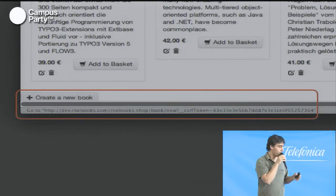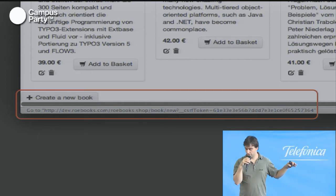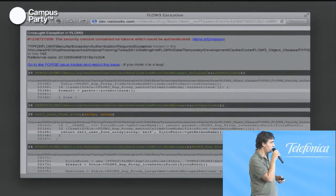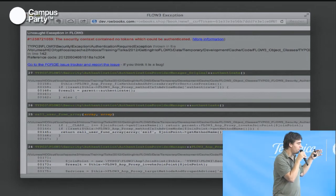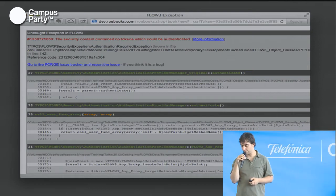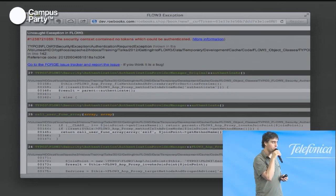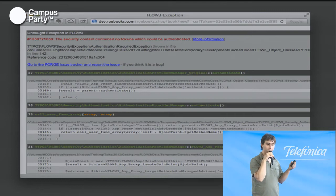So additionally, we protect you against cross-site request forgeries. Down there in the URL, there's some token added. So if you call that now, it will warn you that nobody's authenticated. This is not a very user-friendly message, but this is in a development context. And you get an access denied exception in the end. But your create action doesn't have to care about it. It just creates a book, for example.